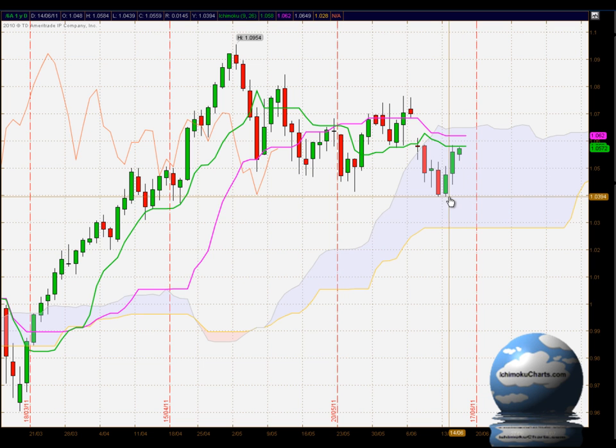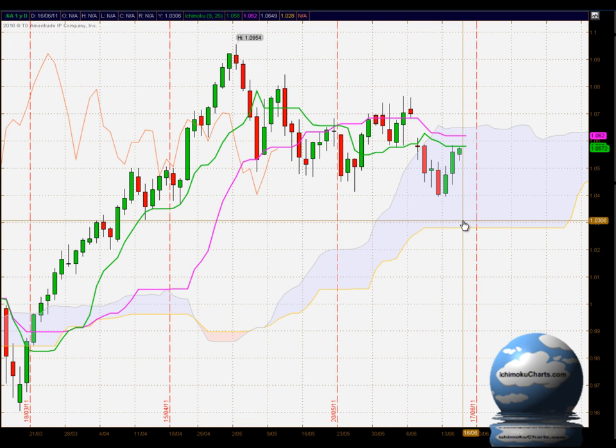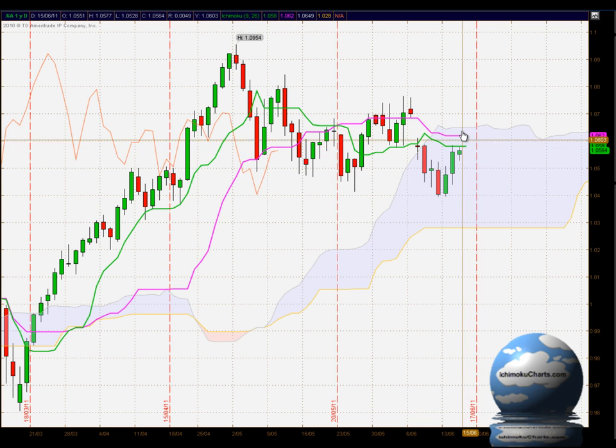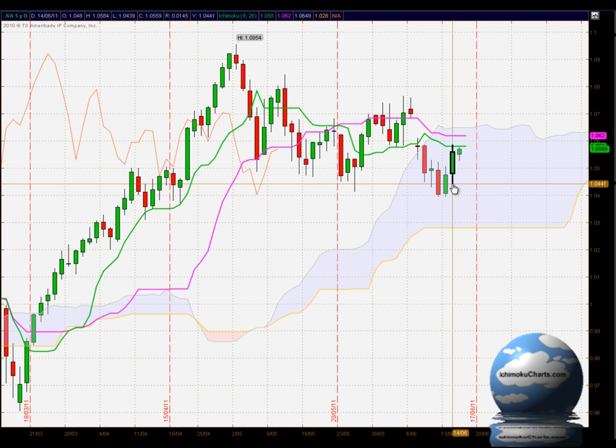So if we do see the 104 level tested and we have a bearish close down below there, we could see the market trading quite easily down below 103 and testing down to the bottom of the cloud. So for the next day's trading, certainly the area around the Tenkan-sen and Kijun-sen is important, around the top of the cloud, around 105.80, extending up to around 106.50, and then certainly around the bottom of the candle around 104.40 for a potential test of 104.40.